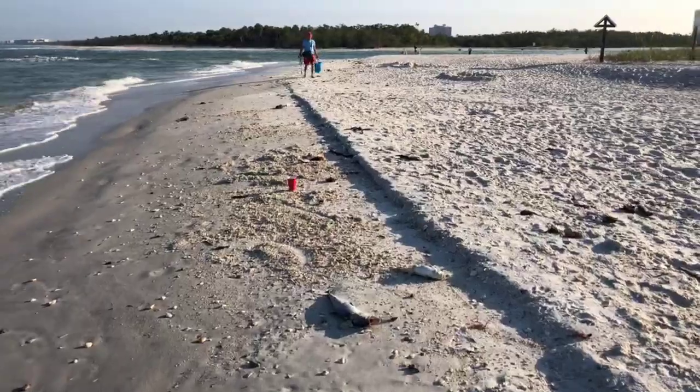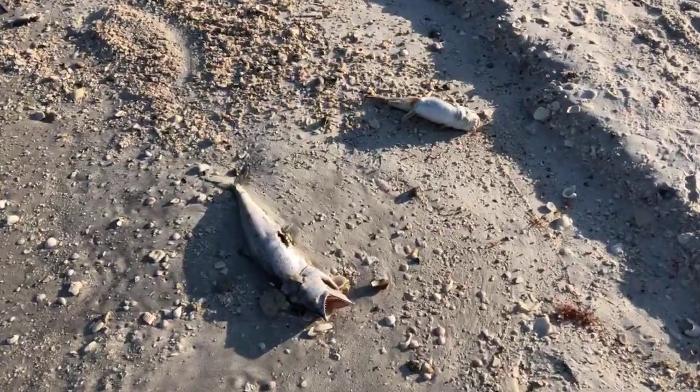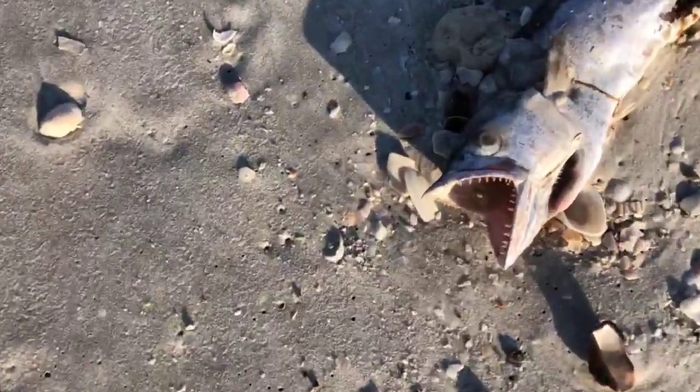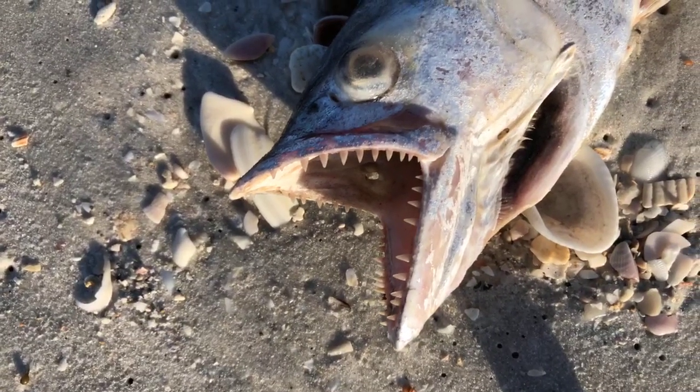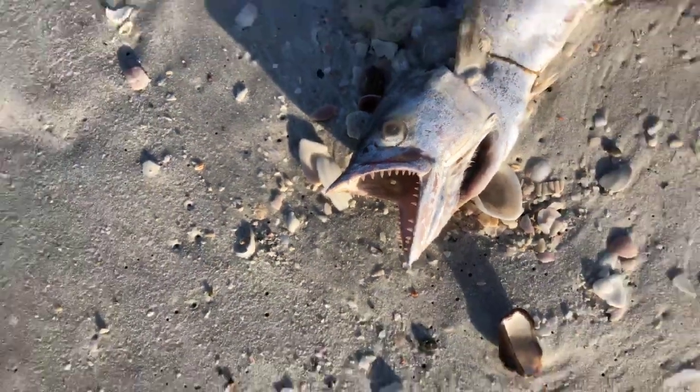All kinds of fish, catfish, barracuda. Look at this barracuda down here. Look at the size of the teeth on that barracuda. Wow. Those are some monster teeth.